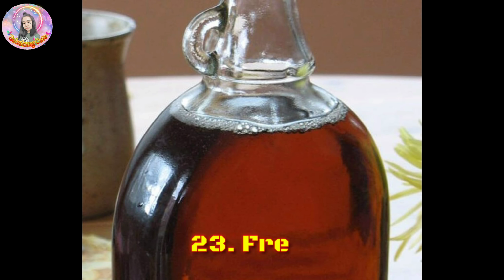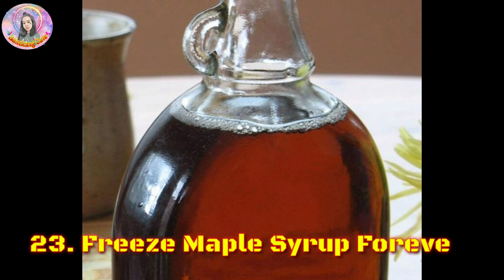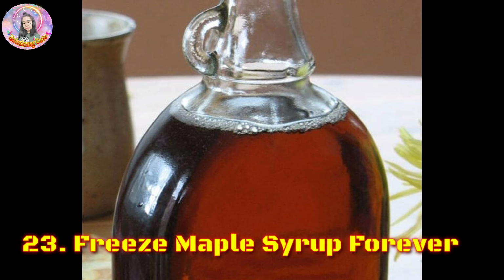Freeze maple syrup forever. If you love pure maple syrup as much as Canadians, you will want to know this trick to make it last longer. Pure maple syrup is not cheap, so you don't want to waste any of it. If you find it on sale, buy it in bulk and make it last for years.